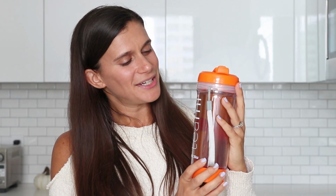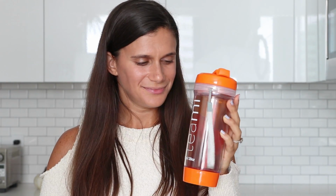It smells so good. This is only after 5 minutes of steeping it, and then I took the bag out of the tumbler, and now you can enjoy your Teami Chai all day long. You can add stevia, honey spoon, or any type of sweetener that you want to make it a little bit sweet. It smells so good, and it's actually healthy for you.